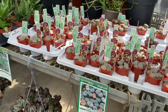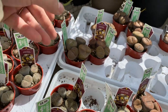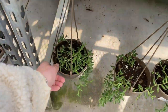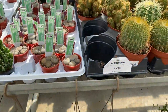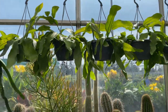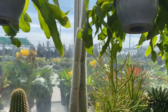And over here, they've got some Lithops. Good price, $8.99. And they've got some smaller different varieties as well. Some string of bananas for $12. Lots of epiphyllums or orchid cacti in hanging baskets. And then some cool assorted cacti as well. That guy's really cool back there.